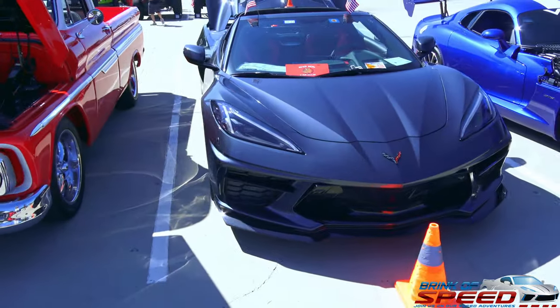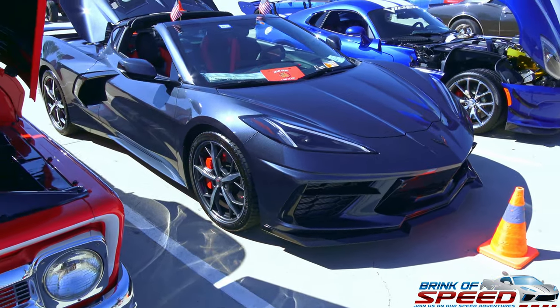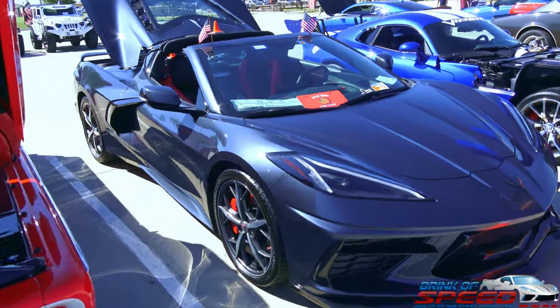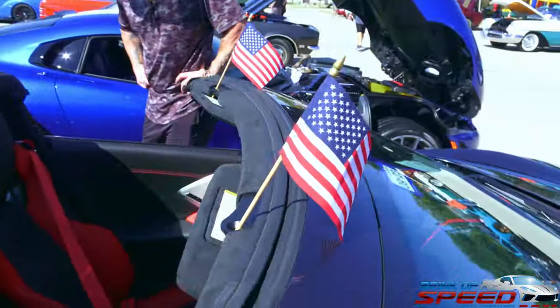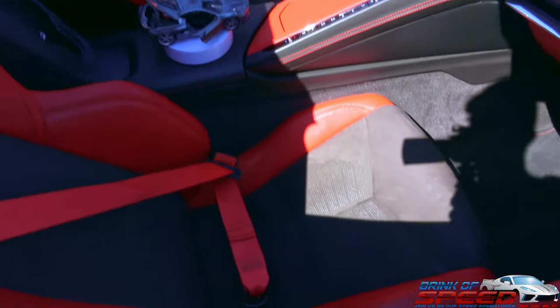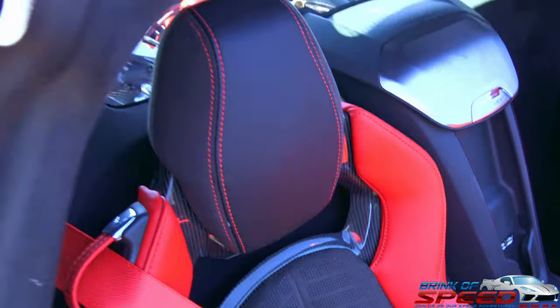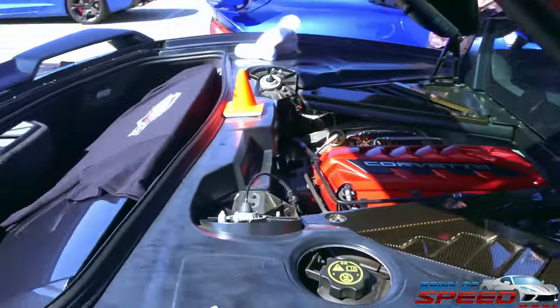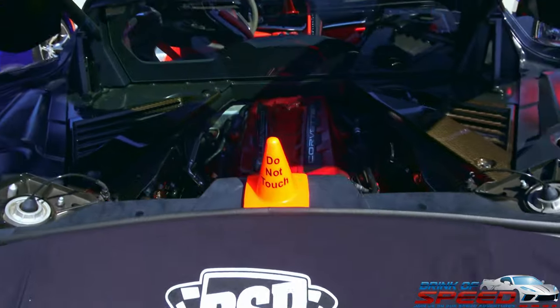All right, we got a C8 here. This is a shadow gray metallic. Very pretty. I like his patriotism here with the American flags. Ooh, GT2 seats, right? Yeah, GT2 seats with the suede inserts. It's a good interior. Very nice. And he's representing BSP. Amazing.